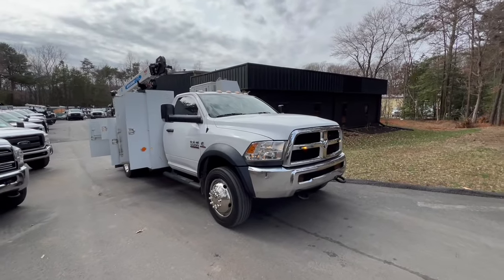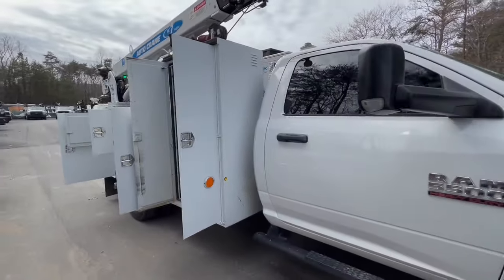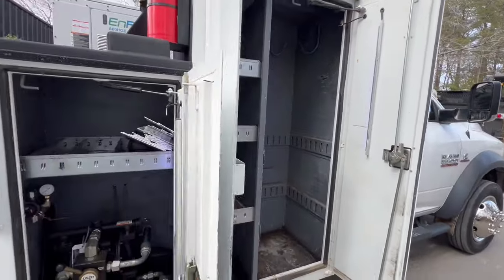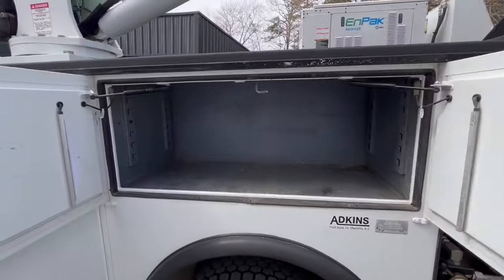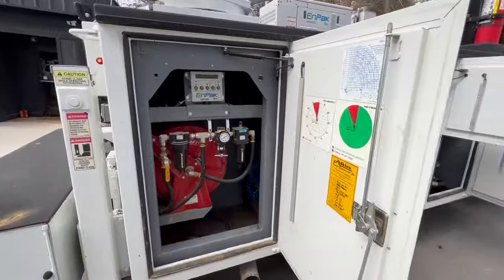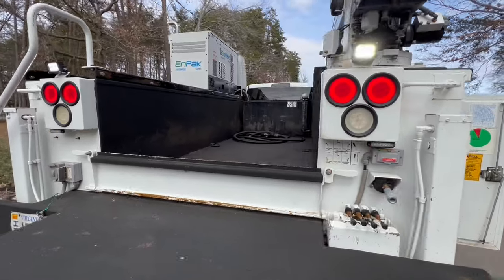All right, let's talk a little bit about the lighting real quick. It has the front strobes here in the grill. As I mentioned earlier, it has interior compartment lighting in all of the compartments. Obviously, it's hard to tell in daylight here, but they're very bright LED strips. The way they're set up is really ideal for lighting up everything in the compartment. You have two LED work lights on the rear, as well as your rear strobes.